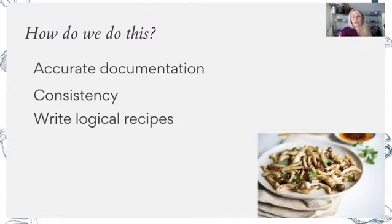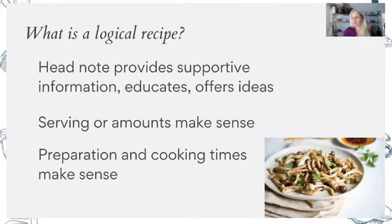Next, we want to write logical recipes. And so you'll hear terms, well-written recipe or good recipe or whatever the case may be. But really what it comes down to is logic. How are we cooking this recipe? That's how we want to write it so that someone else can do the same thing. So let's talk about what the components of a logical recipe are. And I'm going to show you some examples after I go through these.